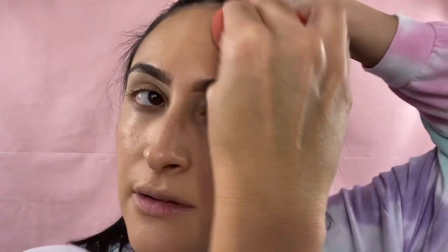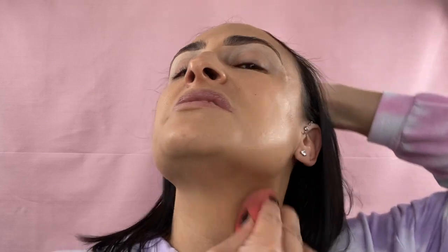The smell, it doesn't really have a smell. I mean, it smells like foundation. It's not a specific smell. So this is what it looks like. Trying to get close enough to you guys so you can see the sheen. My skin looks very healthy. It's definitely glowing.